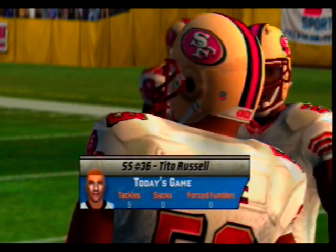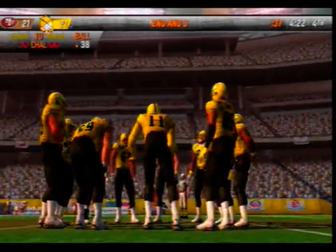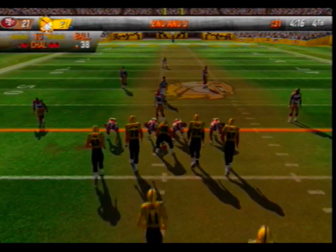That's what he can do to you. You can't bring this guy down with an arm tackle. You got to swarm him. Get him from all sides, and then just take him to the ground. Second and maybe 3. Ball on the 38-yard line.